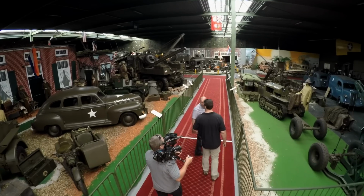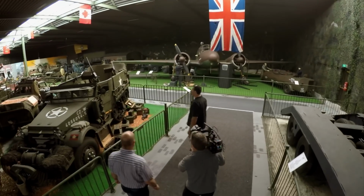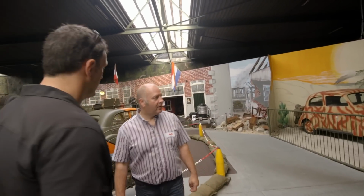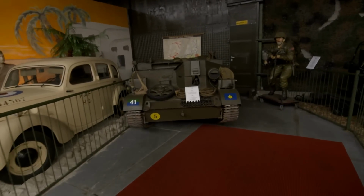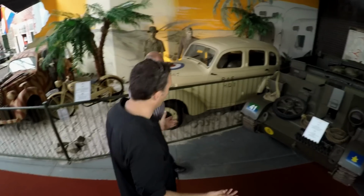It took a while to get through the rest of the museum. But then Heiko surprised us. Well, I have one vehicle left to show you. Really? And we can go through it, and it's standing there. Is that what I think it is? Well, tell me. Bren gun carrier. Yeah, you're right. It's a Canadian-built Bren gun carrier.